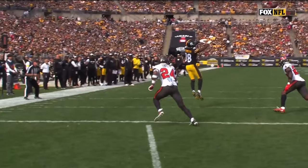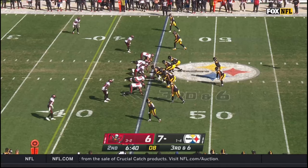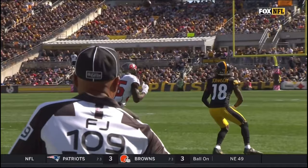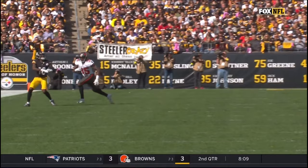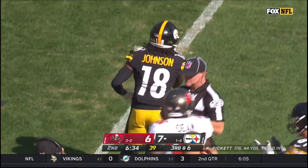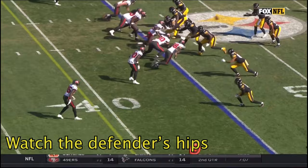Well, I tell you, this is a great start for Diontae Johnson. And now on 3rd and 6, here comes some pressure. And Pickett fires a strike. Did he get both feet in bounds? Yes. Diontae Johnson's had a couple of nice catches, and Pittsburgh moves the chains. You see the separation right there, the catch, and then getting the 2 feet down, and that separation was created. Just great quickness in and out of that break by Diontae Johnson in front of Jamel Dean.